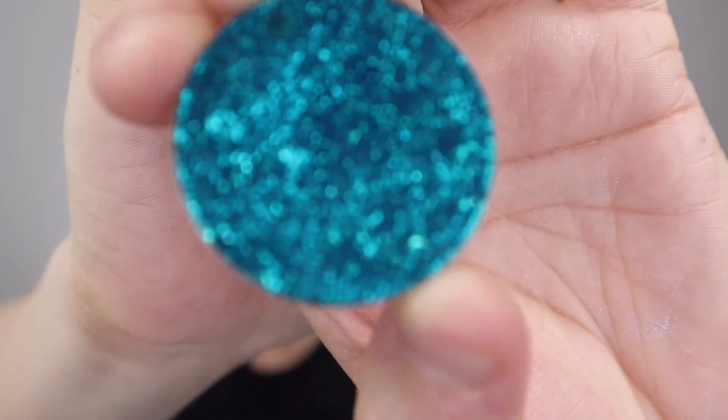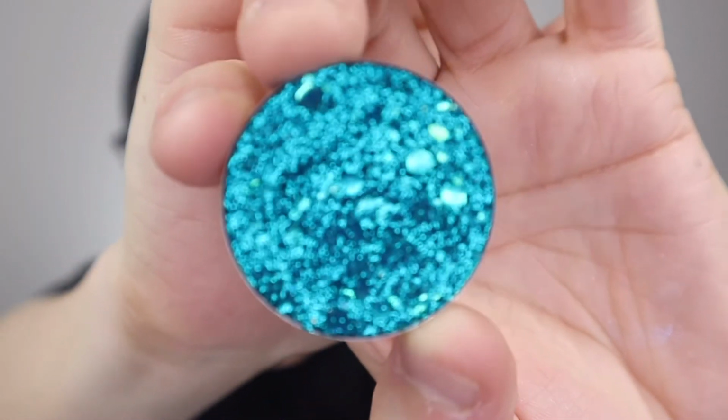I'm going to swatch this one here. Really, really pretty. Again, oh, come on, camera focus. It's just, it's so pretty. It's so pretty. I'll swatch that shade.